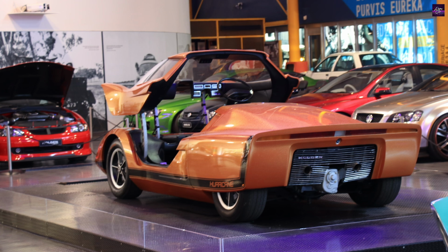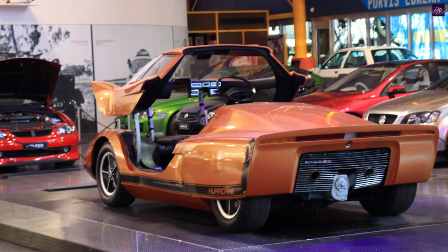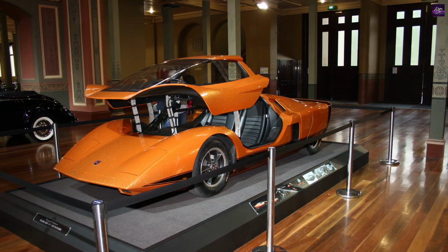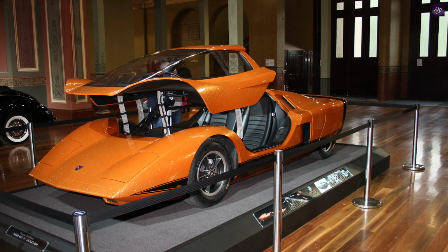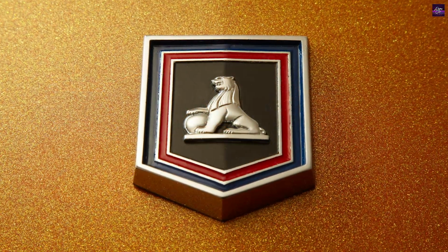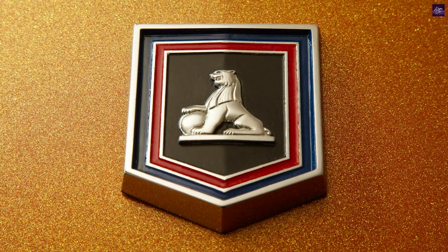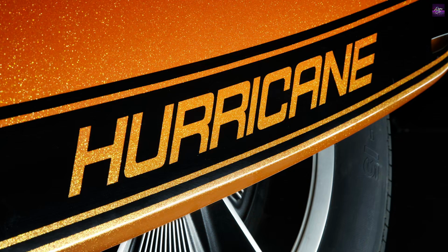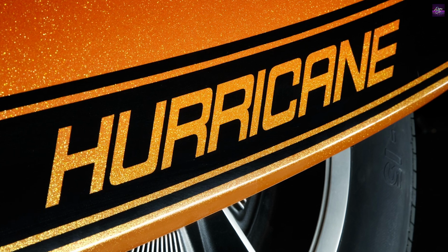The Holden Hurricane represents a significant milestone in automotive history, particularly for Australian car development. Its influence extended beyond its revolutionary styling, as it served as a testbed for numerous technologies that would become standard features in modern vehicles. The Hurricane's preservation and restoration ensure that this remarkable piece of automotive history continues to inspire future generations of car designers and engineers.